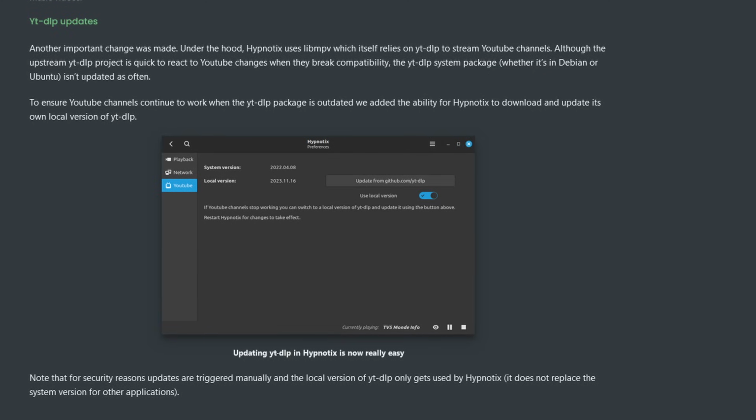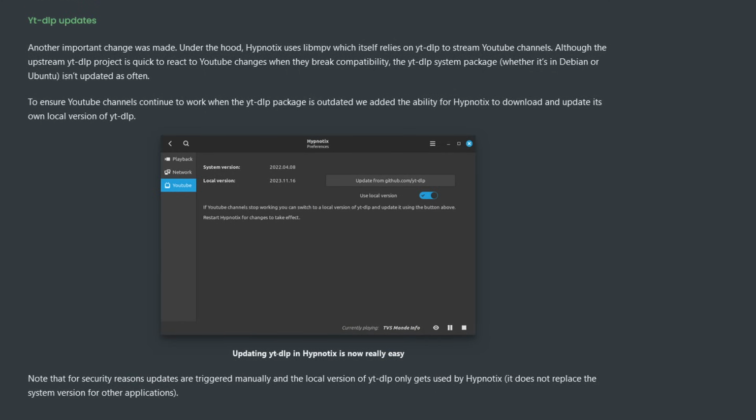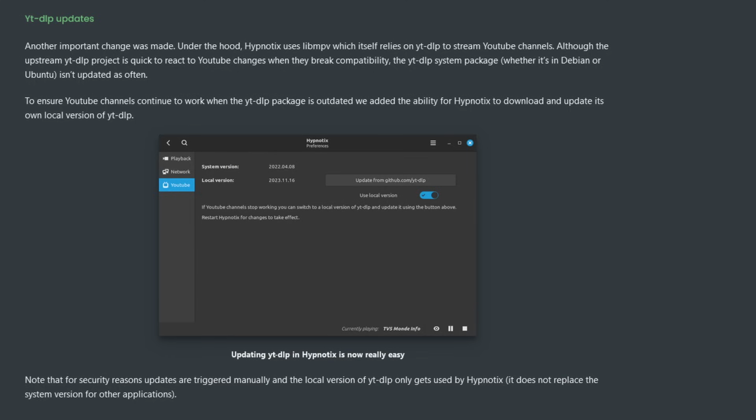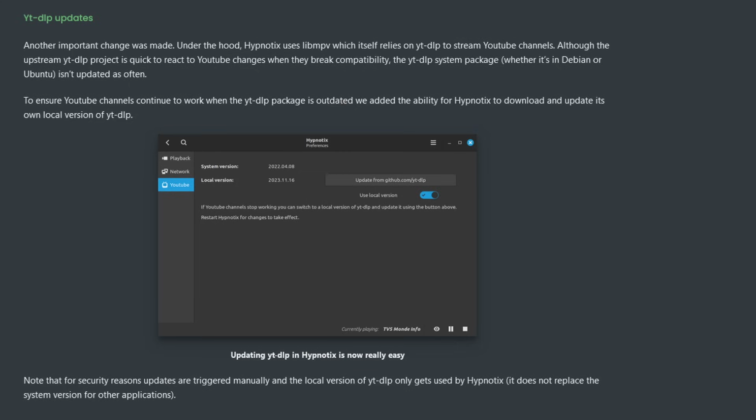Well, they have taken that into consideration, and they've made some changes and work on the YT-DLP packaging being outdated. And what they're doing is making it so Hypnotix has the ability to download and update its own local version of YT-DLP. Now, this is going to be separate from the main version of that package, and it will be exclusive to Hypnotix. But that is a really interesting way to address it, because the Hypnotix application using that would quickly break after release, probably.